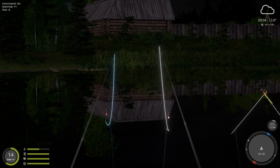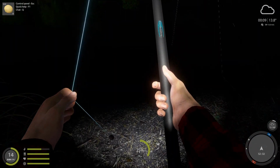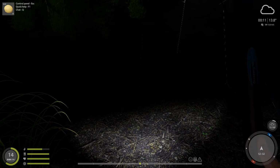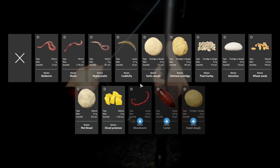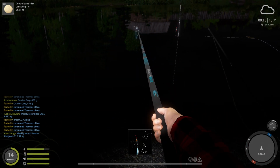There was an hour of not even a single bite, nibble. You know what? This one, I never switched, did I? No, it's still on sweet dough. That would be why it's not catching bream.